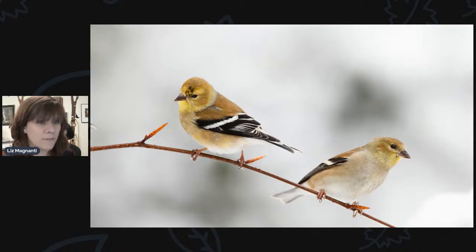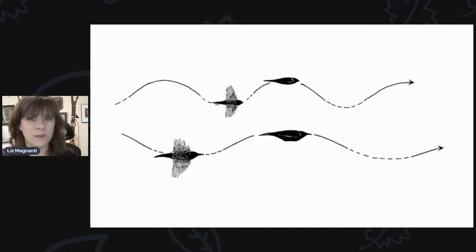So in the winter, while we do have goldfinches here all winter long, they will not be bright, bright gold. Instead, this is what they look like in the winter. They're more of a drab yellow, kind of an olive color. So they do molt their feathers 2 times a year, which is kind of rare for songbirds.